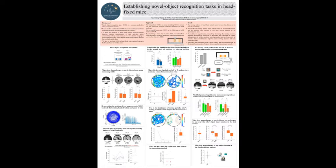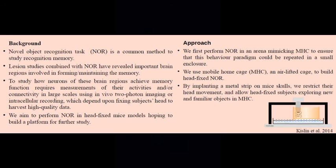Here I'll present our project, Establishing Novel Object Recognition Task in half-fixed mice. Novel object recognition is a common method used to test recognition memory in rodent models. Lesion studies combined with such behavioral tasks have revealed important brain regions involved in forming and maintaining the memory.